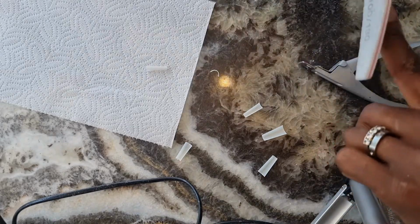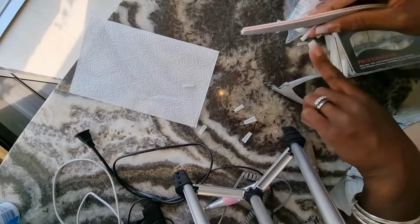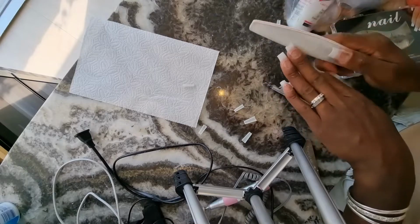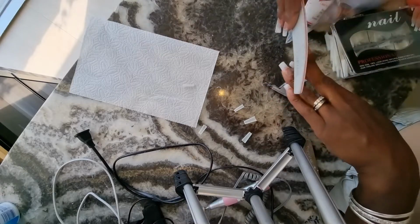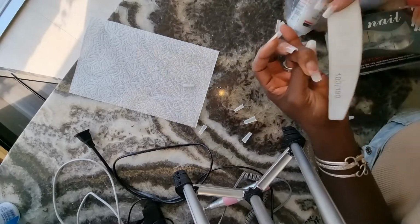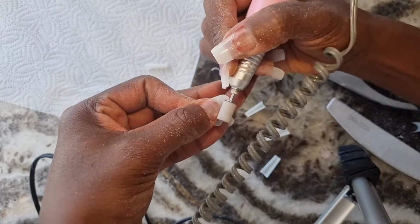But I have to honestly say, sometimes I try to do different shapes and it's harder for me to do my own nails, like to shape them myself, I guess, because it's a different angle. So that's something I'm still working on. But if that's something that's hard for you too, Amazon sells all sorts of different nail shapes, so you don't have to worry about that.